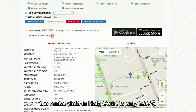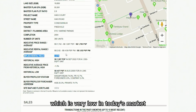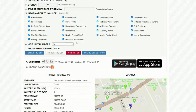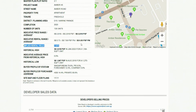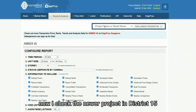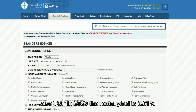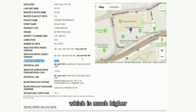The rental yield in Head Court is only 2.37%, which is very low in today's market. Then I also checked Amber 45, very new TOP project in 2020. But the rental yield is only 2.98%. Now, I checked the newer project in District 15, Seaside Residences, also TOP in 2020. The rental yield is 3.61%, which is much higher.